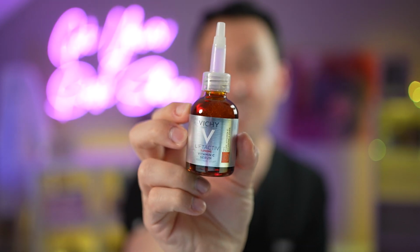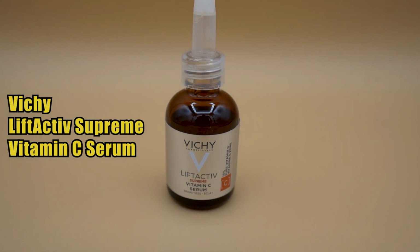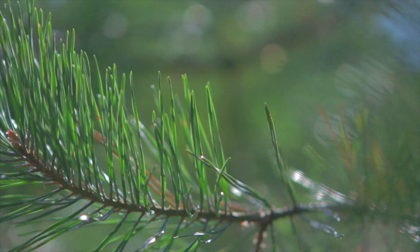The one I'll include in this routine is by Vichy. This is the Vichy Liftactiv Supreme, and it's an awesome vitamin C. It's about $35. It contains the 15% L-ascorbic acid that we talked about, and it also has vitamin E for an antioxidant boost. In this serum, it also has pine polyphenols.